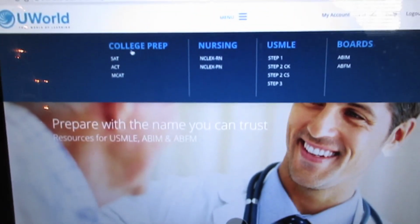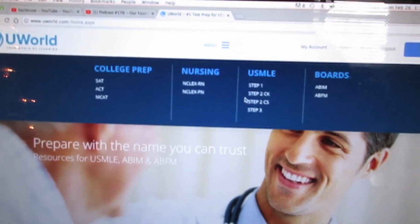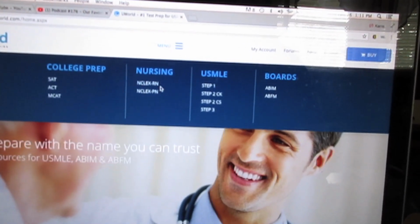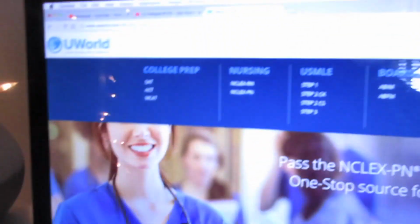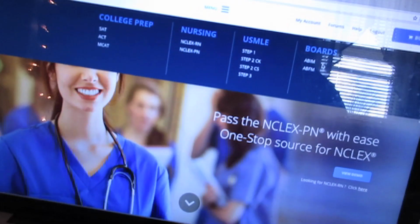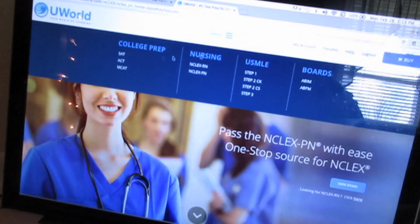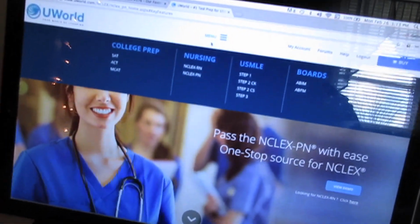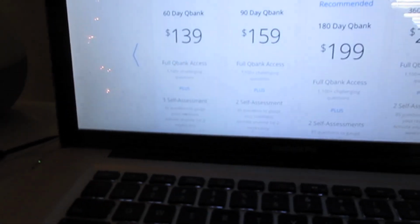They have college prep, so even if you're in high school, they have SAT, ACT, and MCATs. For nursing school, they have the NCLEX RN and the NCLEX PN, which I don't know what that is. Got it! The PN is for all of you LPNs out there. Let's go back to the menu. They have nursing, and then I don't know what USMLE is, and then other boards, which I don't know what those are either. I thought it was mainly for nursing. Anyways, these are the things you can buy.